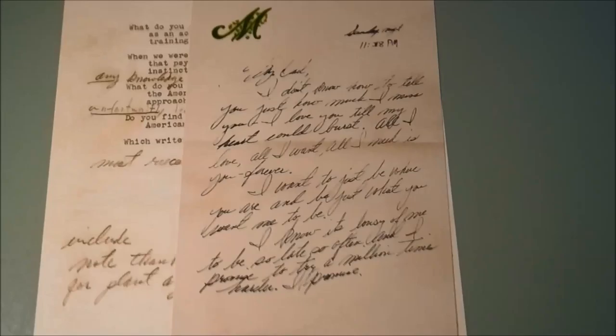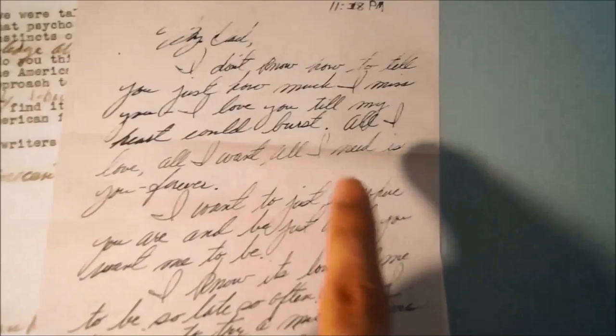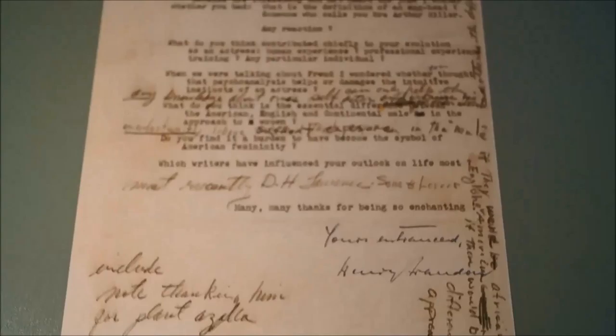Right. And the next document is a love letter that Marilyn wrote to Joe DiMaggio. Once again, they have reproduced the folds. You can see the fold markings. Look at the back. Another letter.